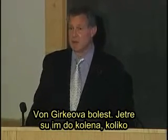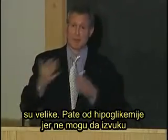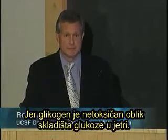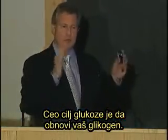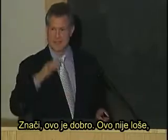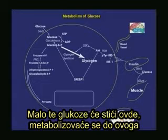They got livers down to their knees, they're so big. They're hypoglycemic like all get out because they can't lift the glucose out of their liver. Okay? But they don't go into liver failure. Because glycogen is a non-toxic storage form of glucose in the liver. So the whole goal of glucose is to replete your glycogen. So this is good. This is not bad. This is good.